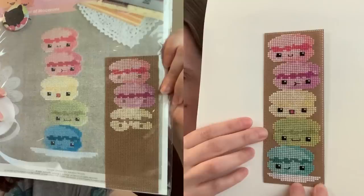But I finished this on 14 count perforated paper, and I sealed it with some contact paper so that it's bookmarky and the threads won't get dirty or caught on anything. So she does use this, and it's very cute. I made it for her because she likes Baby Yoda from the Mandalorian series, and he was eating macarons at one point, so I thought that was really cute.